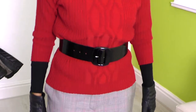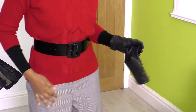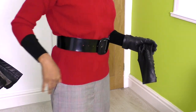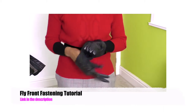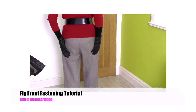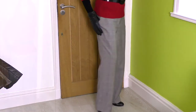So I'll show you what I'm wearing now before I put my coat on. So here are my pants. They are a check, I love checks. It's that grey, black and red that's running through here. Hip pockets, fly front fastening, and just all the way at the back. They're fully lined. And I'm wearing knee-high boots.